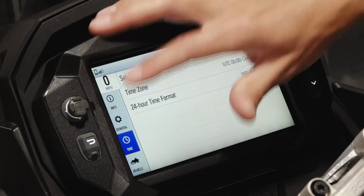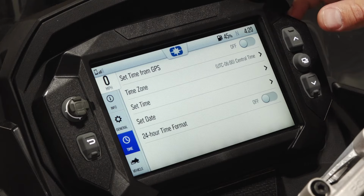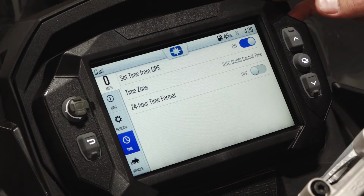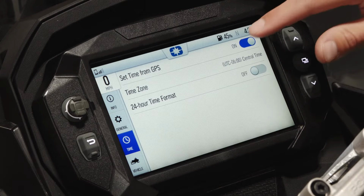Tapping the time icon allows you to set your time automatically by using the GPS, select your time zone, and change your clock format. Disabling the automatic time function allows you to manually set the time and date.